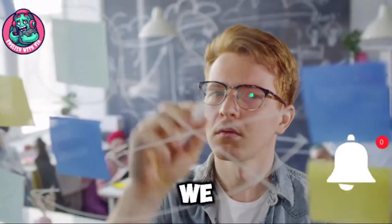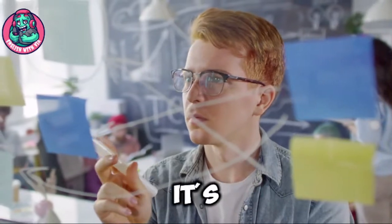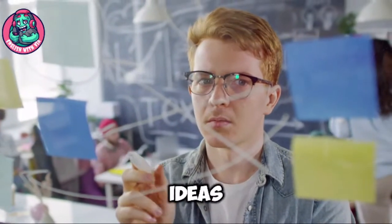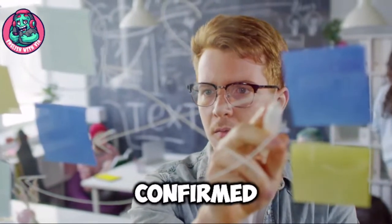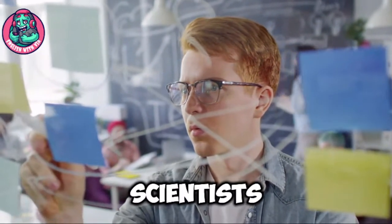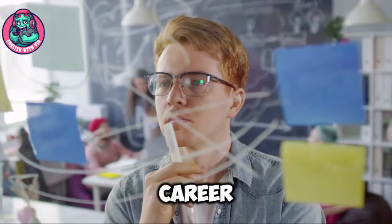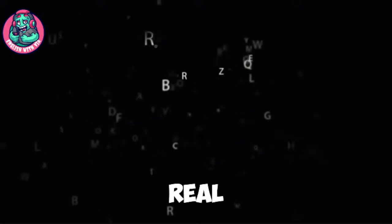In the next part, we will learn more about the general theory of relativity and its impact on science and society. We will see how Albert's ideas were tested and confirmed, and how they continue to inspire scientists and thinkers around the world. One of the most exciting moments in Albert Einstein's career came in 1919, when his general theory of relativity was put to a real-world test.